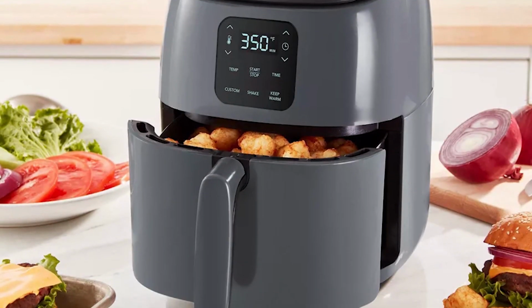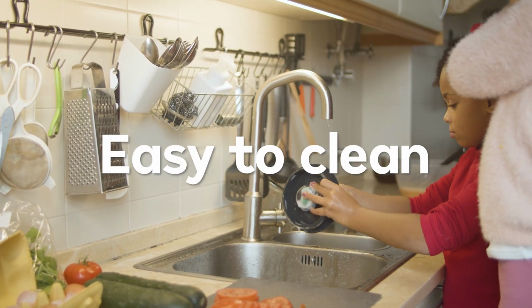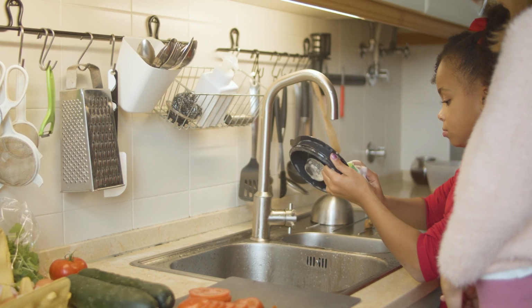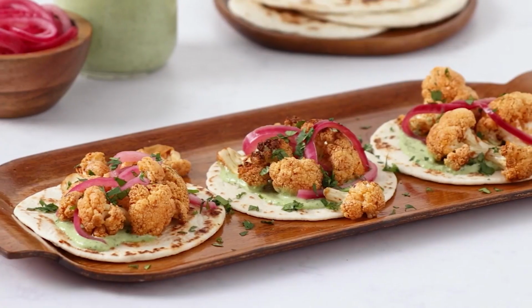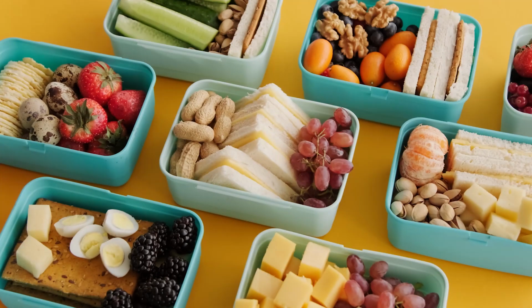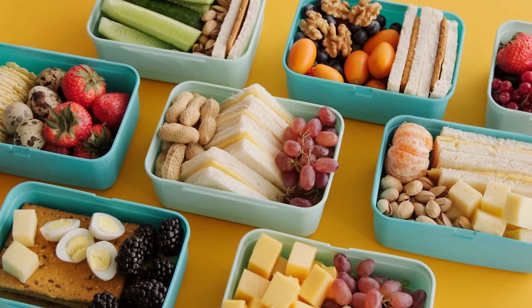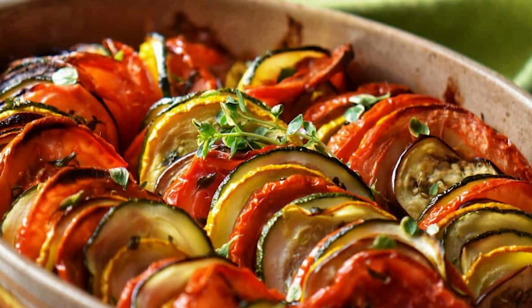And all the clever moms out there, keep in mind that this air fryer is super easy to clean up afterward. No more greasy messes to deal with. Another happy news for all the moms is its versatility. You can cook a wide variety of foods from chicken wings and french fries to roasted vegetables and even desserts.